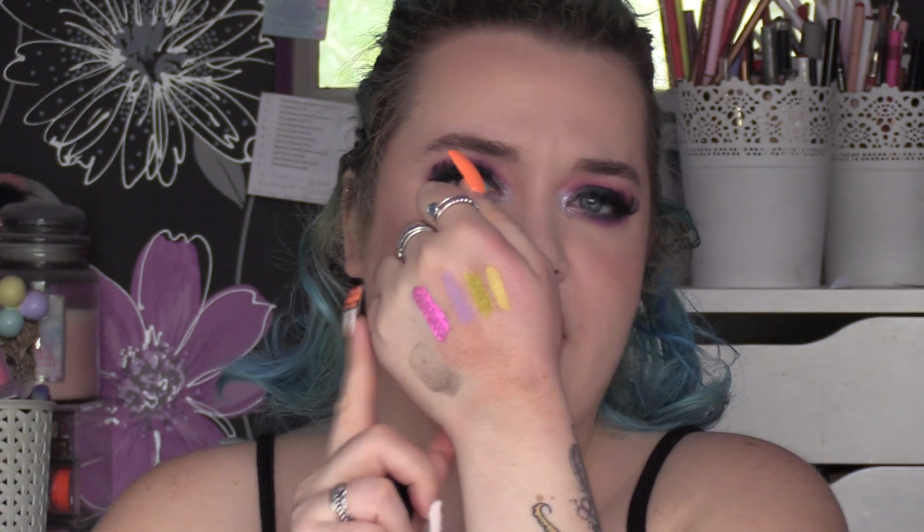Okay, this thing is a thing of beauty. This is the e.l.f. Duochrome Liquid Eyeshadow in the shade Extraterrestrial. This, for a duochrome that looks like this, so incredibly affordable. It's a green to blue to pink.